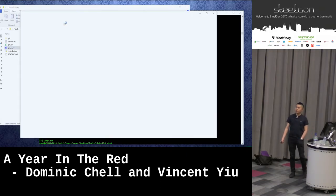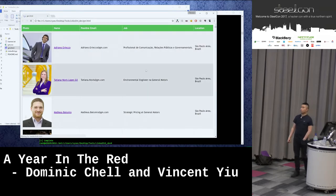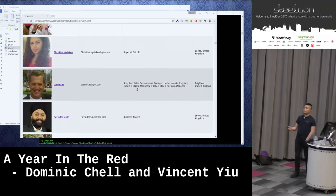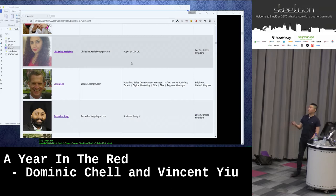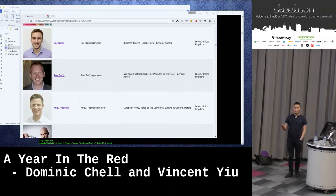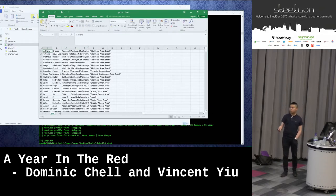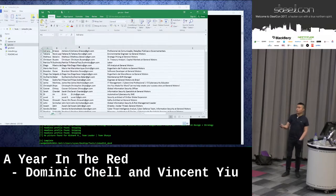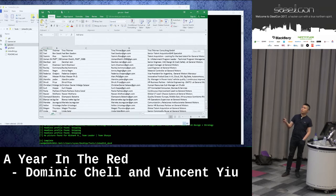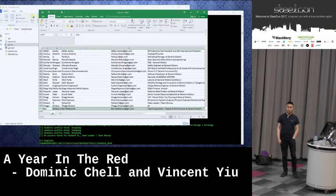So the output is in two formats, a HTML page and a CSV. The HTML is a report with images, first name, last name, predicted email address, the title, and the location. So the location's particularly useful in scenarios where you only want to target the UK employees and not the global organization. CSV is perfect for pen testers that want to copy the whole list of emails here. So you can just copy the column, copy and paste it into a text file and be a user.